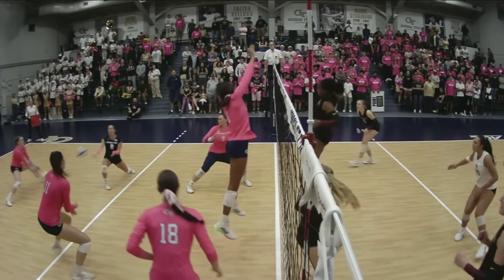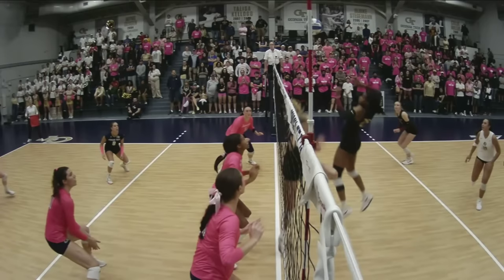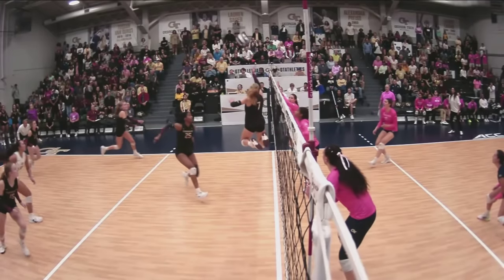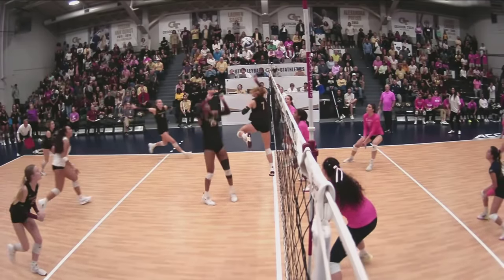Ooh. Oh, on the backside. I was about to say a different word. But the backside, as you can see, Phelan coming down. She makes a beautifully athletic save with the right hand, but you'll see her backside just catch it as she falls. It'll catch the bottom of the net.